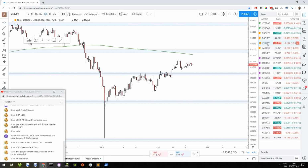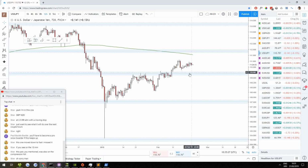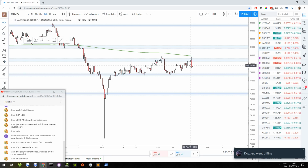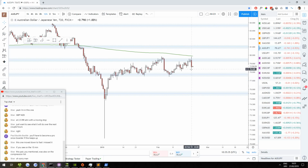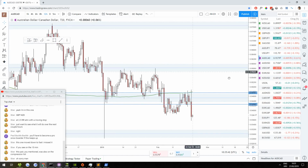GBPJPY, obviously a potential, as we've discussed. USDJPY, I'm actually going to strike that off the list. I'm getting too married to this position, to the idea of this trade, when it's actually not doing anything I want it to do. AUDJPY, I'm not going to stick this on the potentials list, but do watch out for price getting to that 77.62.